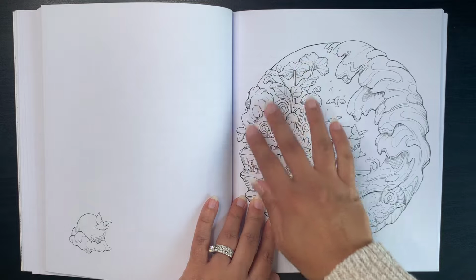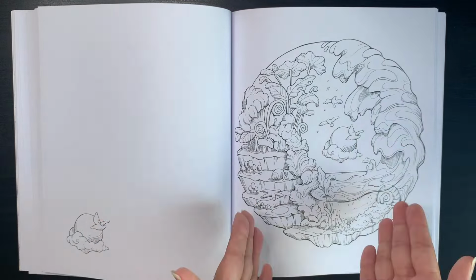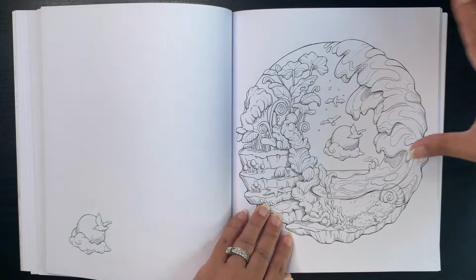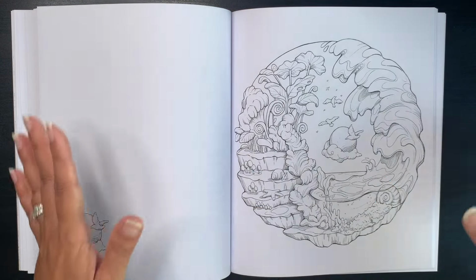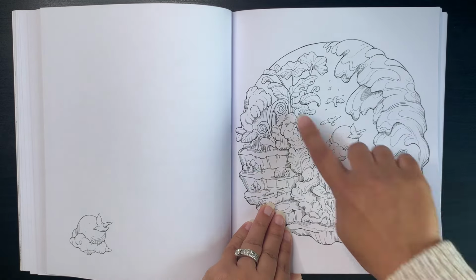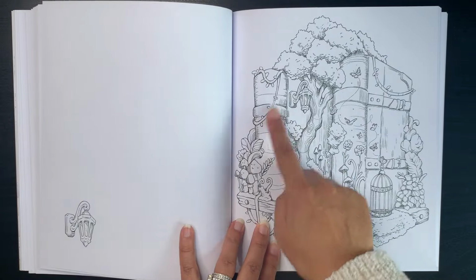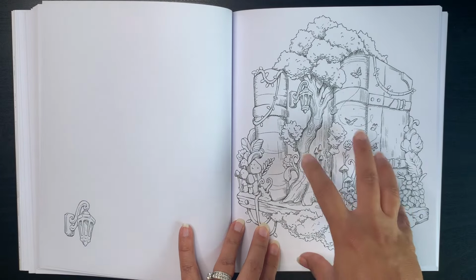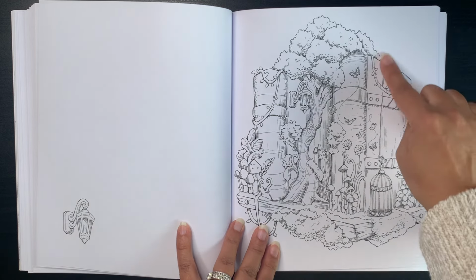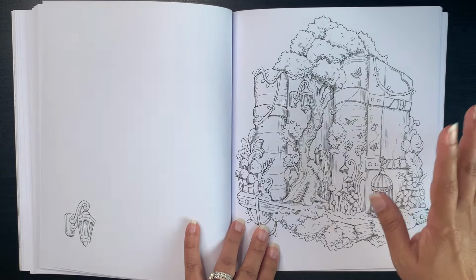I love that this, you know, it's not really a frame, but it's within a shape. The way quite a few of the illustrations are done, you don't have to worry about filling up the entire page as a background. So even the ones which are not really framed, I love how she's done the waves there. Even this one, it's not framed, but I feel like you don't need to fill up the entire page with the background. You can put a little bit of hints of color if you wanted, or just color the illustration itself and it'll still look beautiful.